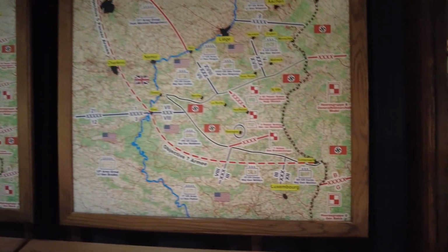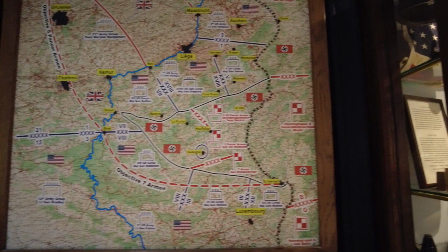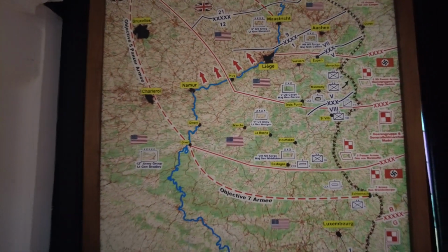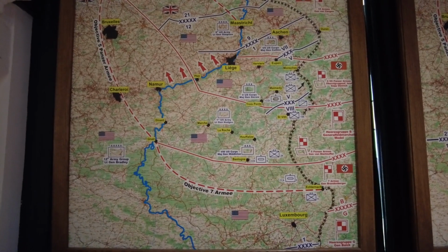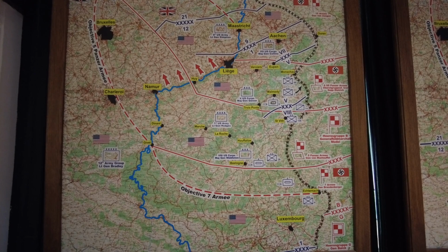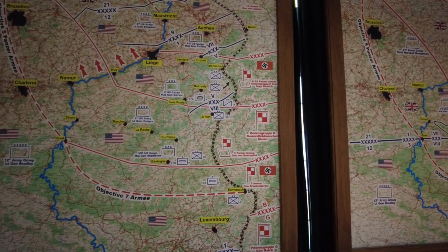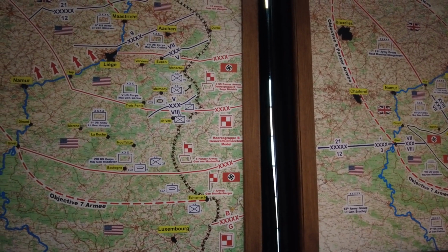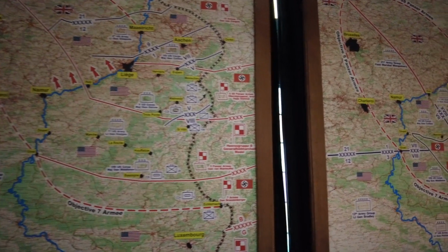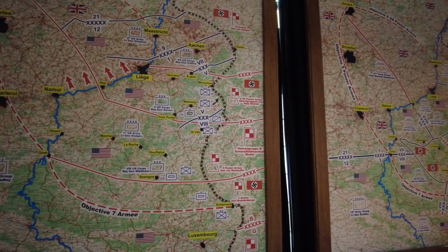So, this was the front line. It says in December '44. So, I know the X's mark the west wall. And I believe the blue line is where we were.